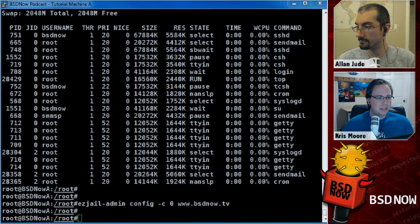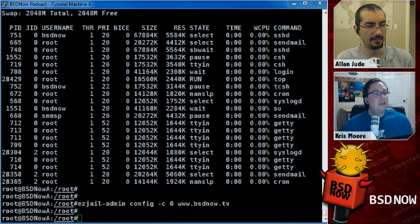Well, very cool. So looks like that's most of the tutorial there, right? Okay. So somebody was asking in the chat about the Warden, and it's very similar to what we're seeing here. It's got a command line interface, but it's also got a graphical Qt GUI. So if you want to be able to do this graphically and just point and click and say create a jail or do ZFS snapshots on a jail, you can schedule that all via the Warden utility.